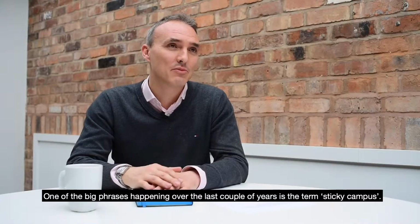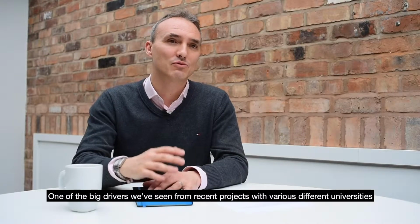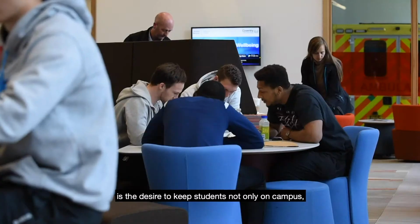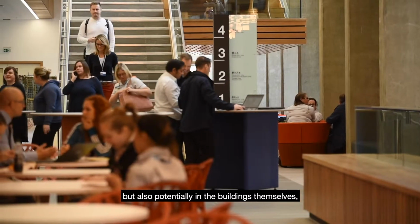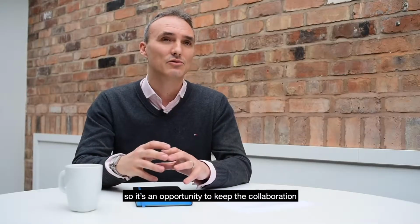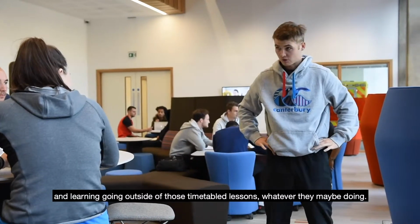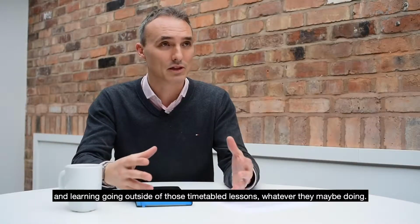One of the big phrases that's been happening in the last couple of years is the term sticky campus. One of the big drivers that we've seen specifically over recent projects with various different universities is the desire to keep students not only on campus but also potentially in the buildings themselves. So it's an opportunity to keep the collaboration going, keep the learning going outside of those diarised and timetabled lessons, whatever they may be doing.